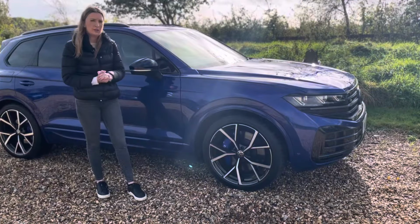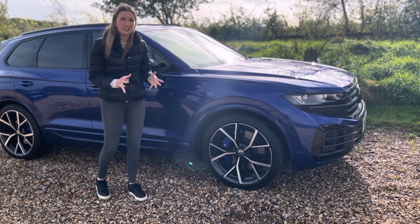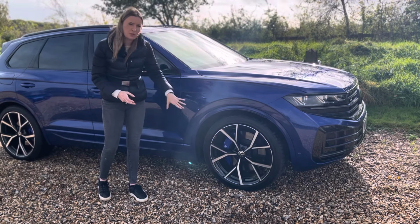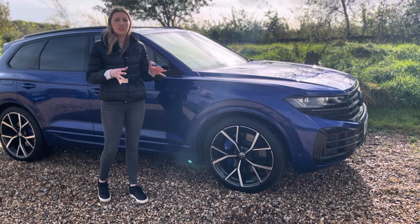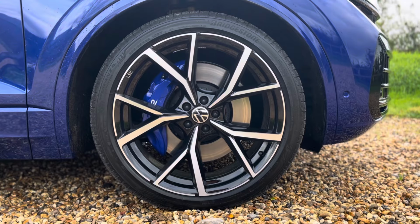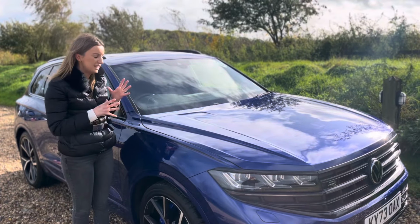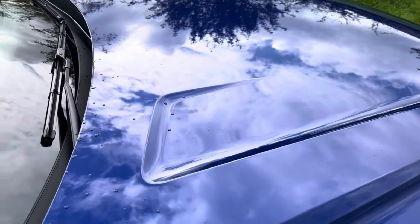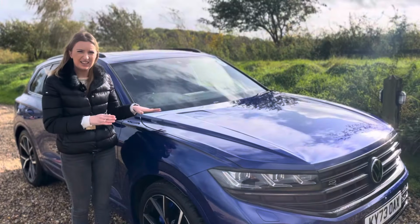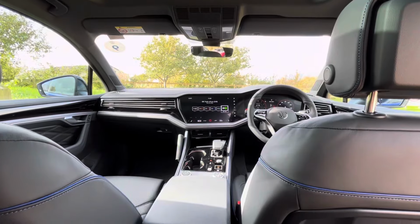Okay, let's talk about the wheels because there's no mistaking this is an R. It literally looks like a giant Golf R to me. We have these nice blue calipers and we have 22-inch wheels, which are absolutely huge. But on a car like this, I think they look really good. Looking at the wheels, I've just noticed the bonnet and how nice it looks. It's got these really nice sort of indentations, which look super sporty. And to be honest, I haven't seen anything like this on an SUV before. It looks really good.